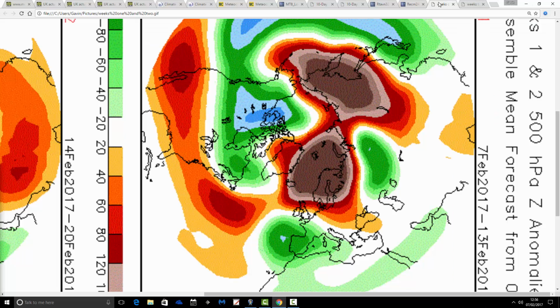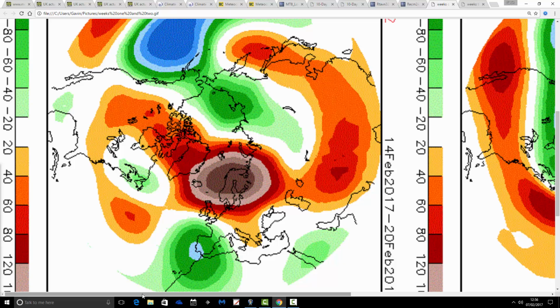Finally, just having a look at the charts from the CFS model for the next month, just to keep you up to date on what's going on there. So these are 500 millibar heights broken down into week periods. The first week period takes us from the 7th through to the 13th of February. We find a big ridge over Scandinavia in the coming week, and the wind will be coming in from the east, so it looks very cold with those easterly winds.